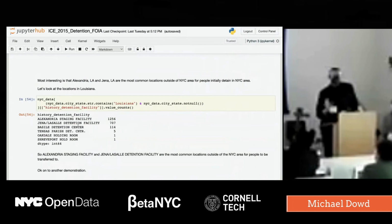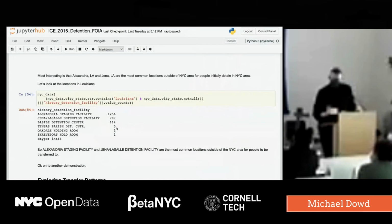So this could be useful information to researchers and advocates, saying the most common place that they're going is there. Maybe we want to direct resources. Maybe we want to talk to other nonprofits and make sure they have folks on the ground there. I don't know. I'm not that subject matter expert, but I think this is the kind of stuff that when we work with those folks, we learn about, hopefully it's helpful.